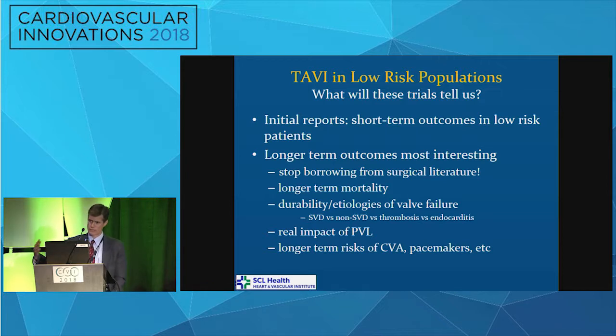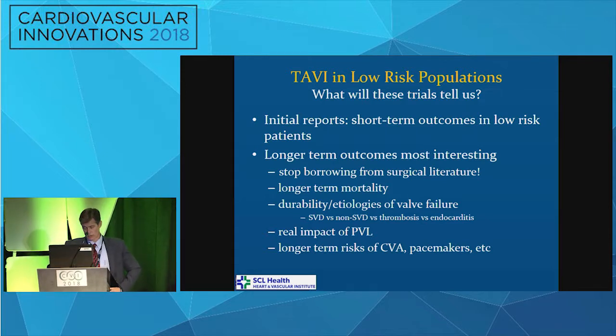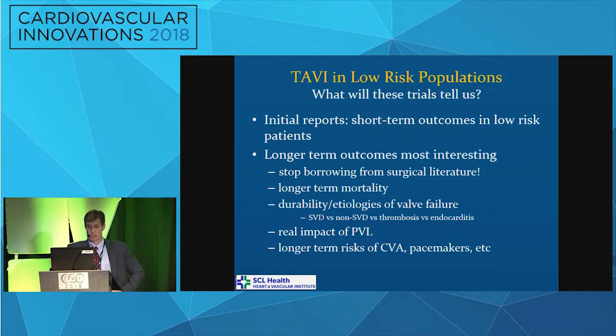In other words, how will these valves fail? We know they will fail. It's an issue of time. Will it be structural valve deterioration? Will it be non-structural valve deterioration in terms of patient-prosthesis mismatch or PVL, thrombosis, endocarditis? I think certainly endocarditis will be, we hope, a relatively minor player in that scheme. Thrombosis, though, may not be. So the longer-term imaging of these valves gives us a much greater database to look at long-term issues.